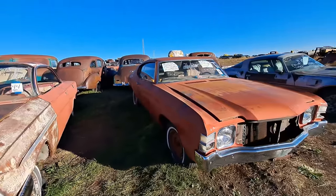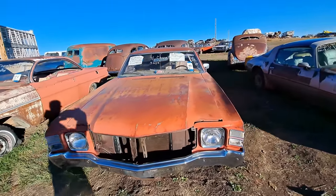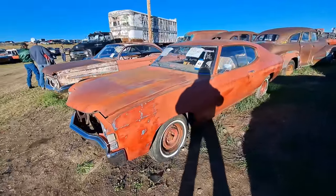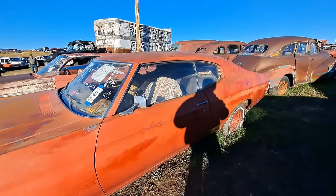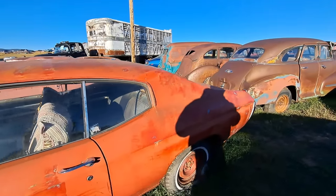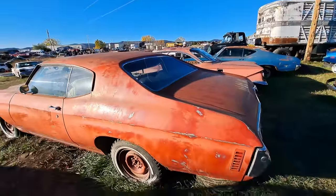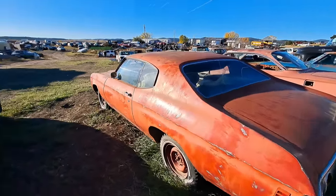This one here is a '71 Chevelle. It says engine turns. It's a three-speed. That one looks pretty solid. Little rust in the quarters. It says it has good floors. Not too bad. You can see a little around the tires there and stuff.